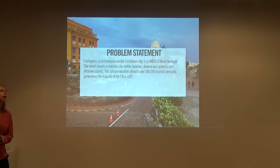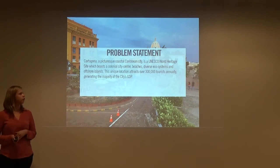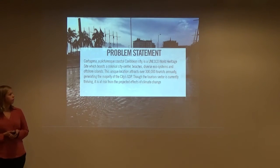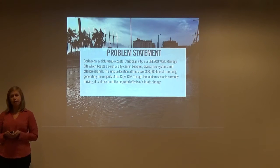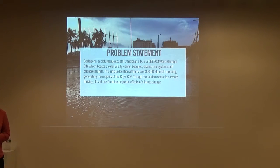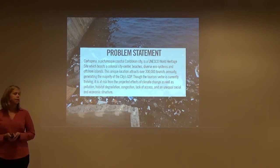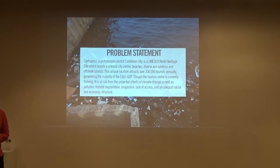So as we've learned, Cartagena is a picturesque coastal Caribbean city. It's a UNESCO World Heritage Site, which boasts a colonial city center, beaches, diverse ecosystems, and offshore islands. This unique location attracts over 300,000 tourists annually and generates the majority of the city's employment. Though the tourism sector is currently thriving, it is at risk from the projected effects of climate change, as well as pollution, habitat degradation, congestion, lack of access, and unequal social and economic structure.